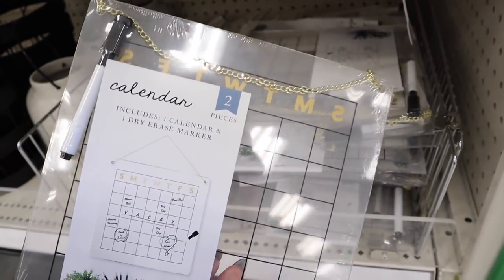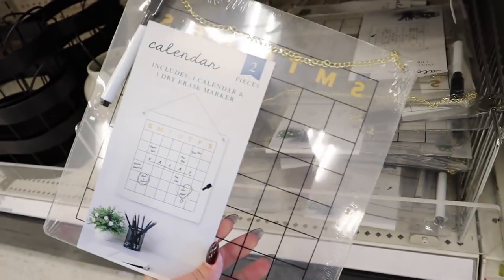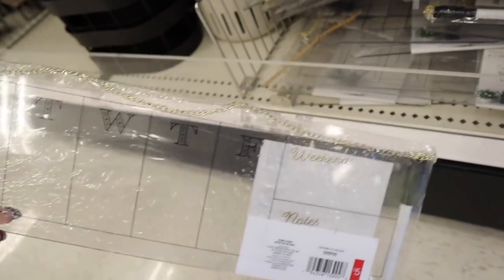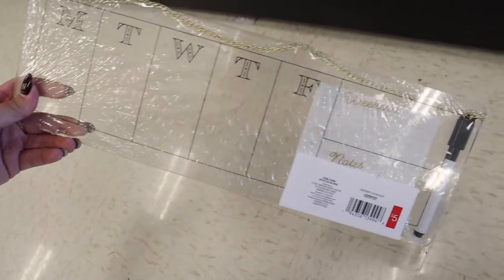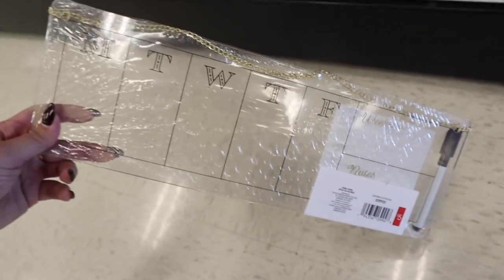Just says Sunday, Monday, Tuesday, Wednesday, Thursday, Friday, Saturday across the top, and you can just fill it in. And it's nice because it's totally dry erase, so you can reuse it for as long as you want to. Here is another version that they have as well. Monday, Tuesday, Wednesday, Thursday, Friday, Saturday. $5 again, and then it says weekend and then notes. So super adorable, $5 for these.